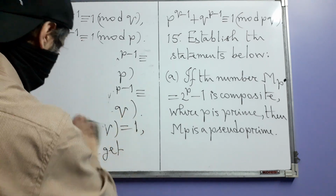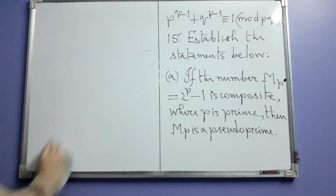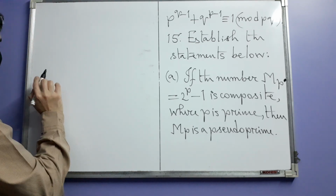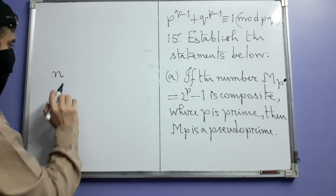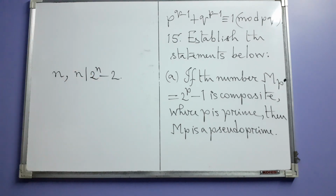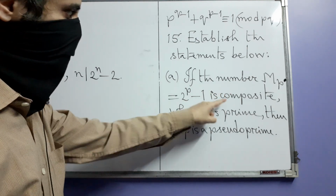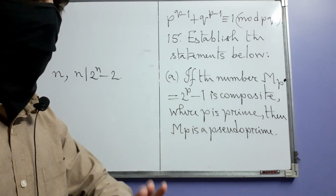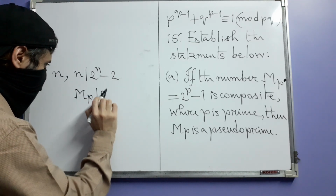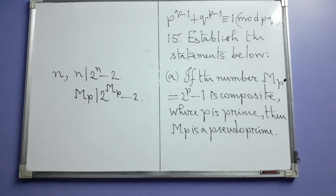So we need to now recall the definition of a pseudo prime. Let's recall that a pseudo prime is a composite integer. Okay. Positive, of course, we are only talking about positive integers. A composite positive integer n is called a pseudo prime if n divides 2 to the power n minus 2. We want to show here that MP is a pseudo prime. It's already given that MP is composite, so that part is already there with us. So we now have to simply prove this. Okay, so let's see how we can do this.